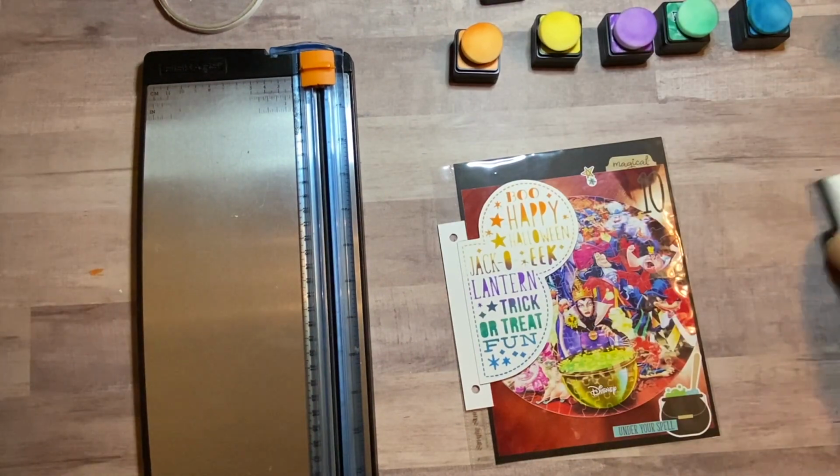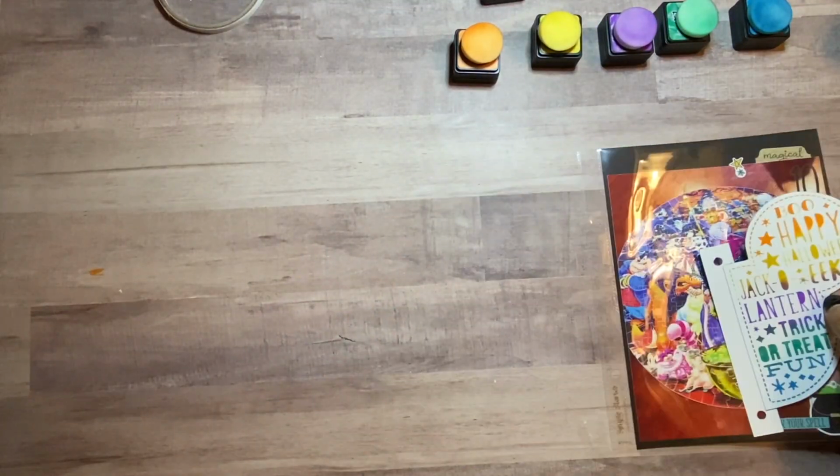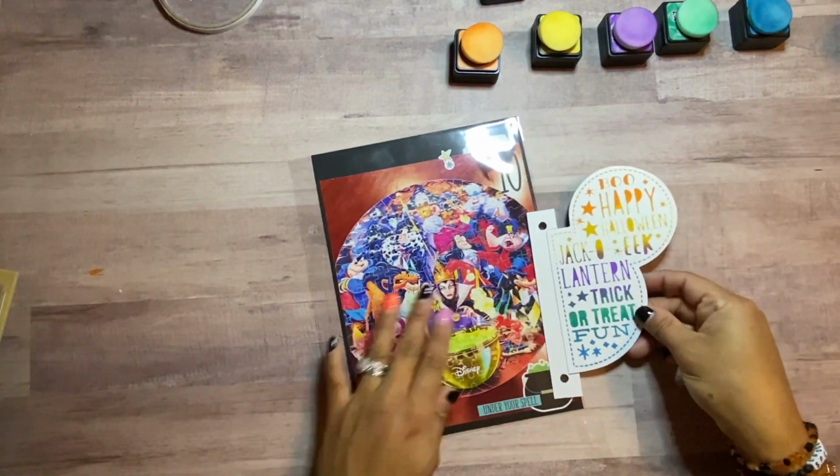So I'm going to go ahead and show you the back part of this layout. So stay tuned.